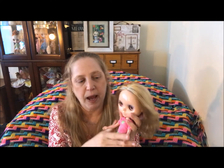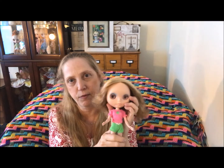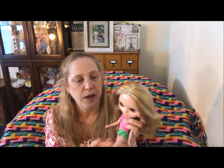Her body was a little stiff at first. I do notice the top of her body seems to, more when I have her standing up in my curios, sometimes she seems to be kind of falling back a little bit more than the other dolls. But otherwise, everything works great on her. Her legs bend and all that good stuff. Her eyes are in good shape.